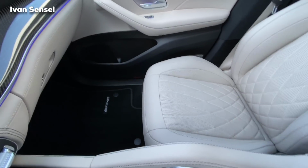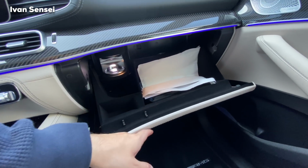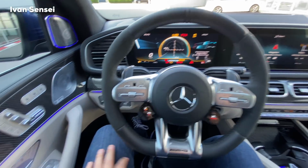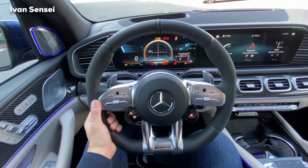So overall, really spacious, super safe, and we can see glove compartment here, perfume diffuser, really nice carbon decor. So overall, fantastic driving position, and yeah, I think this is a great all-around family performance vehicle. Alright guys, so above my head I have quite a lot of room, so this is really spacious. Now let's check the rear seats.